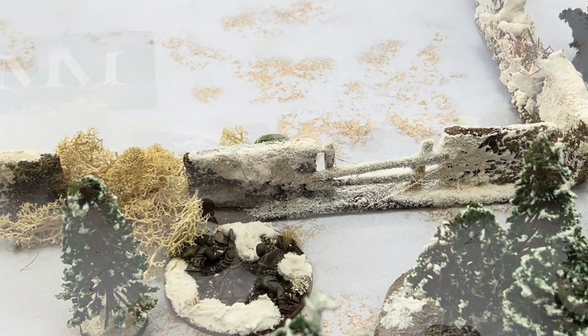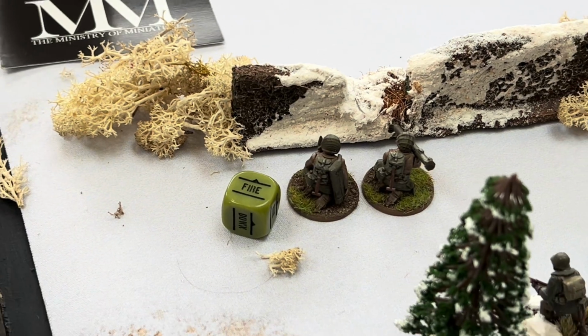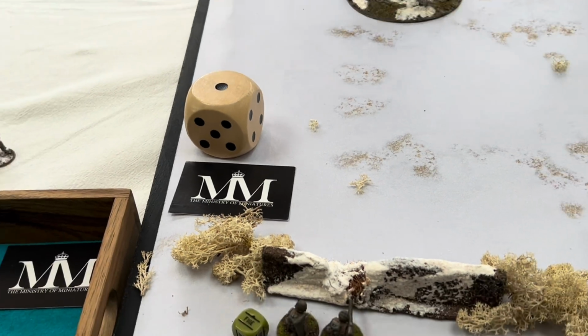Nice and simple. So you know you're within 24 inches. It's American, so I'm going to fire my bazooka. 24-inch range. Shall I tell you what your actual range is? Yes, please, because it's going to be pretty close, but I think it's going to be about 22.